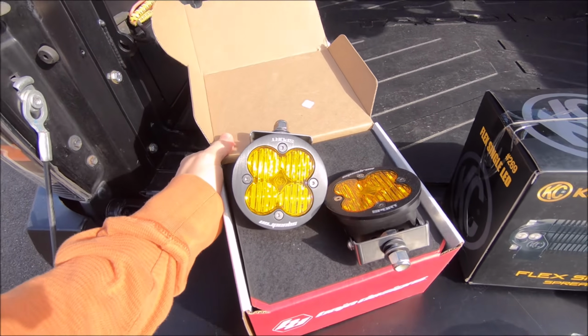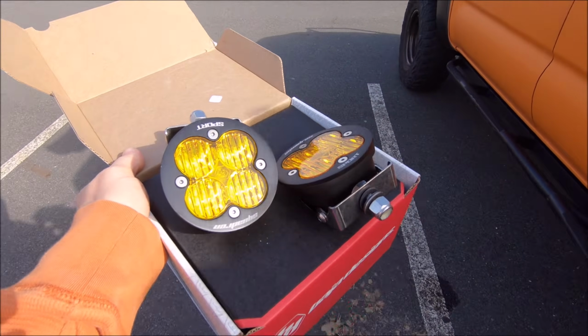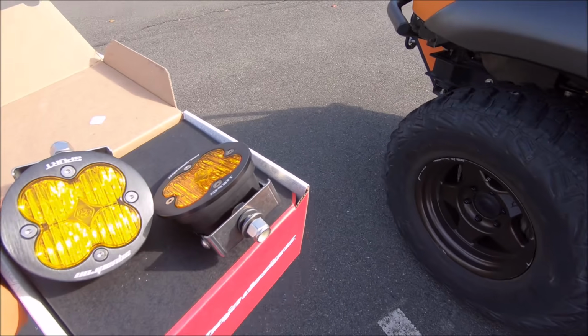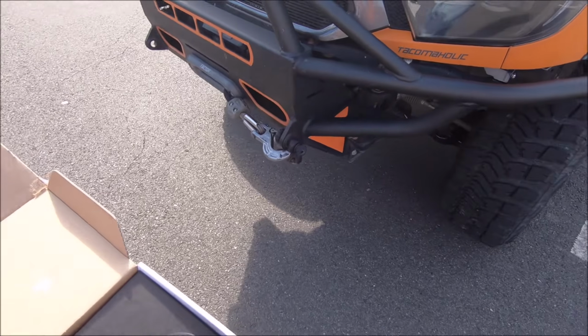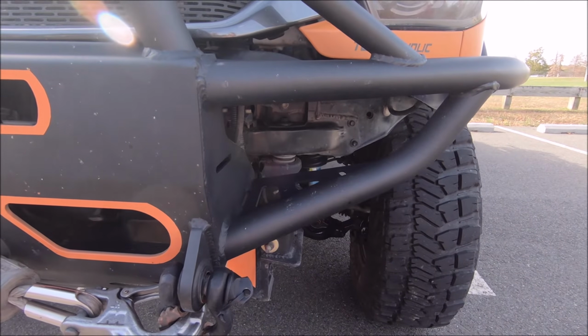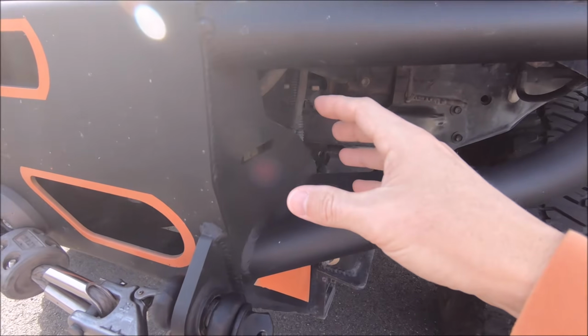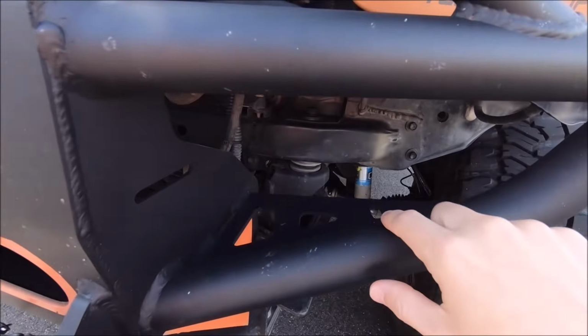Next up, we have the Baja Designs Squadron Sports, obviously in the amber, but these are really nice and bright yellow. Obviously these are going to go up here on the front bumper. I'm really just playing with the idea since I want to put 2 lights here on the side, like the hybrid hoop right here. So I could put them right here on the side, or there's some holes right here.